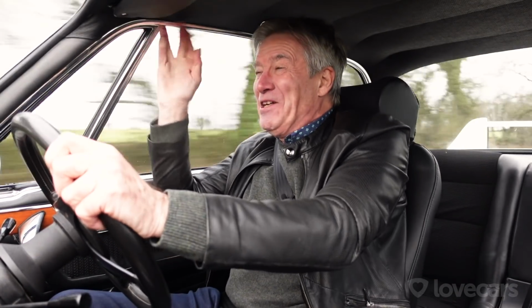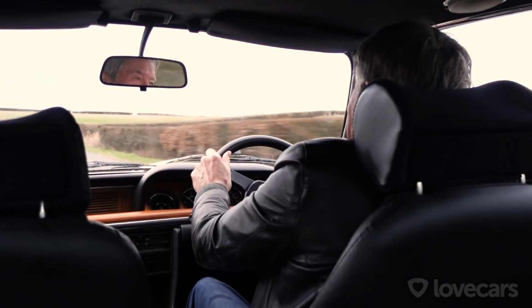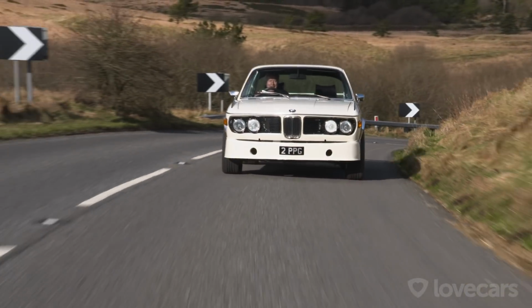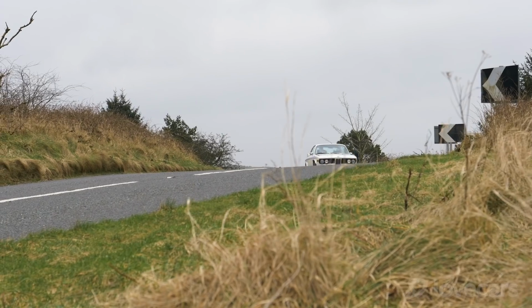The more revs, the more it really sings and comes alive, but so does a whistling noise from these slightly old window bindings. But you can still feel how light it is to drive, and this is the joy of a lighter car. As soon as I tweak it into a corner, the front darts in. It's just fun to drive.